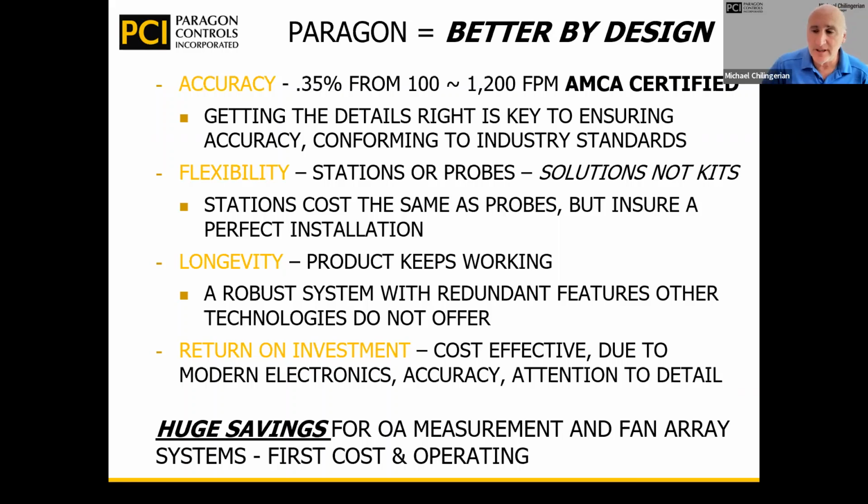Last thing that I'm going to say is return on investment. Since it's a product that keeps working, it's built to your specific application, and you get the accuracy, it gives you a really good return on investment. And I'm going to show you some more about savings associated with operation of the building.